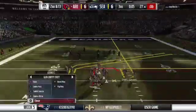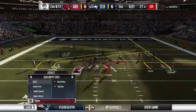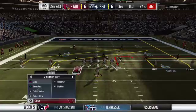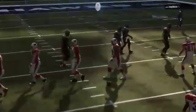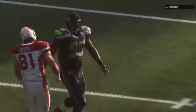So following the sack, they'll try to change their fortune here on 2nd and 13. Watch it now, Barney. Back now in Seattle, Washington. All even as we get ready to start the 4th.